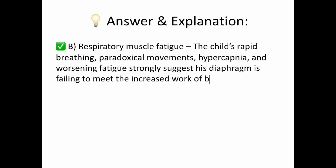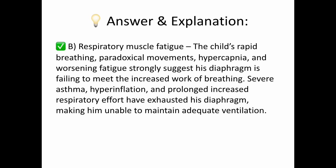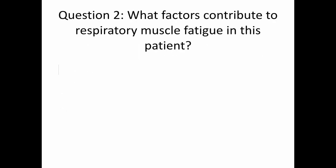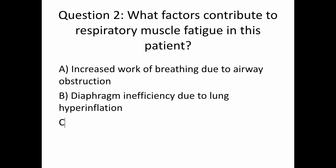Answer: B. Respiratory muscle fatigue. The child's rapid breathing, paradoxical movements, hypercapnia, and worsening fatigue strongly suggest his diaphragm is failing to meet the increased work of breathing. Severe asthma, hyperinflation, and prolonged increased respiratory effort have exhausted his diaphragm, making him unable to maintain adequate ventilation. Question 2. What factors contribute to respiratory muscle fatigue in this patient?